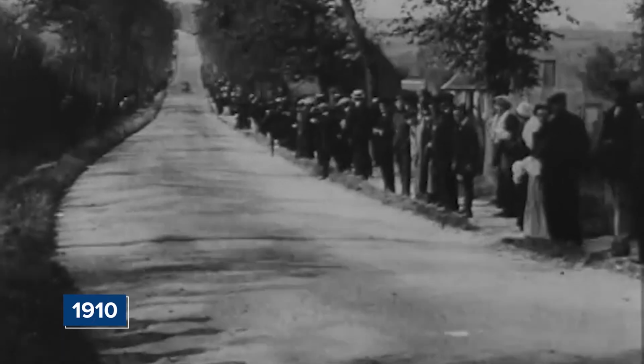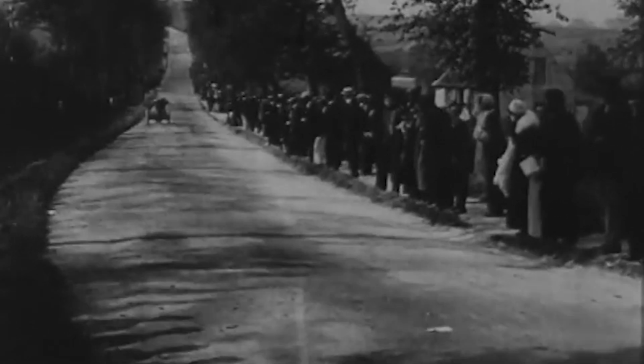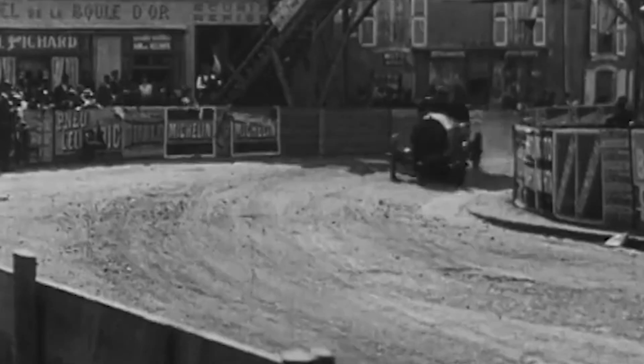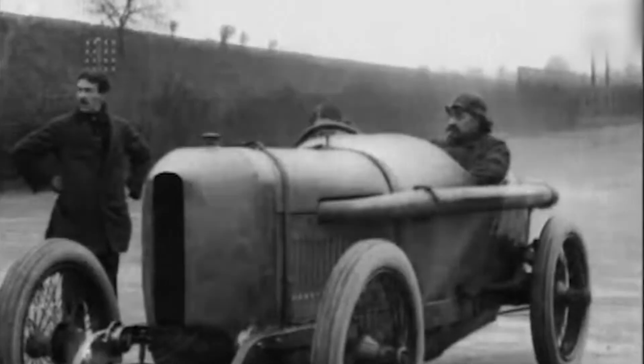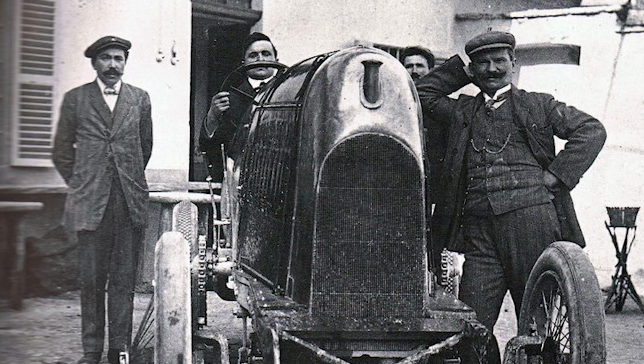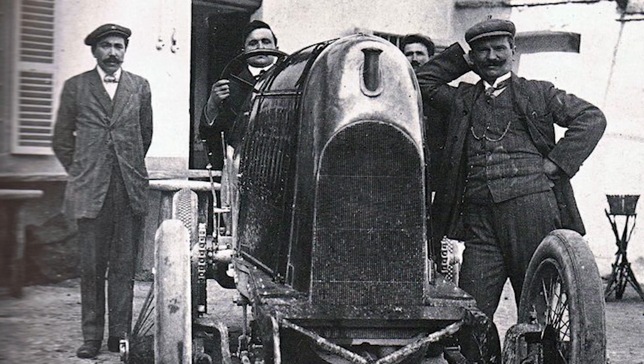In 1910, the race for speed is all anyone in the automotive world can talk about. Fiat decided to go all in. They didn't just want to compete, they wanted to obliterate the competition. What they created was nothing short of monstrous. At the heart of this machine was an engine so massive that it left people speechless. The numbers alone were staggering.